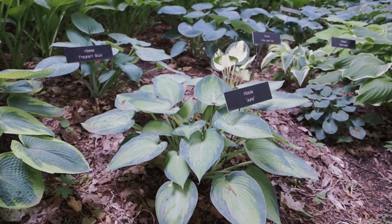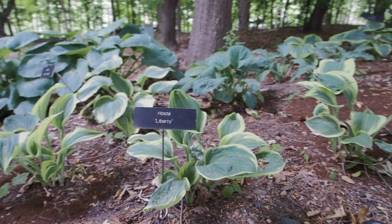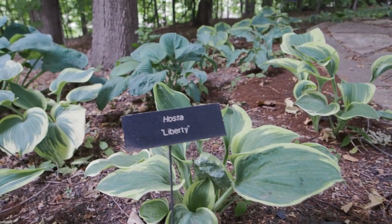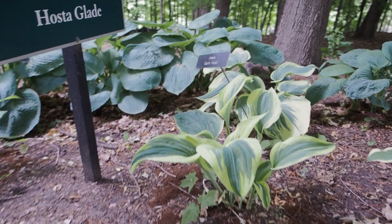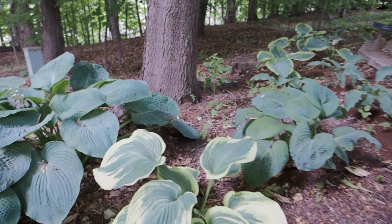Look at all these different leaf structures. Some are more pointed, some are lower to the ground. Everyone needs a Liberty hosta too. I think if these were getting a little more sun here, they would be a little brighter. I just got one of these. They can get quite large though. It's Earth Angel right here.